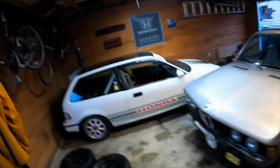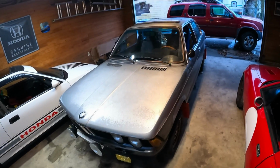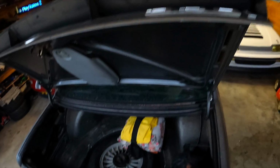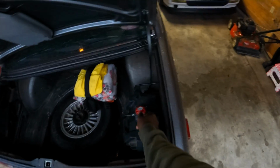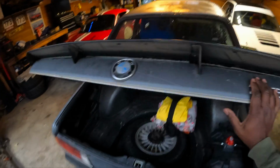All right, we're gonna do a quick walk around video of this car because I haven't done one. I was gonna warm it up, but then I can't hear what I'm saying, so I'll warm it up after. This is pretty much just a kill switch for the battery. So that's off. After I finish recording, then I'll warm it up.